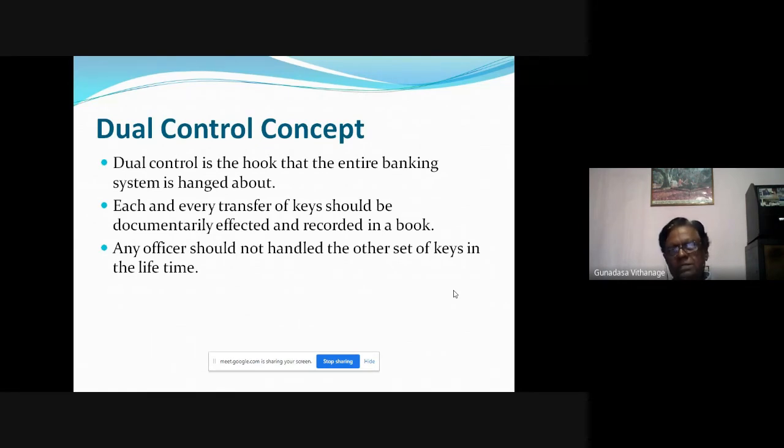If one person handled both keys, the set of keys and the set of lockers definitely have to be replaced. It costs about 50,000 rupees. Therefore, handling keys is a very important role in the bank and finance sector. You should not give the key to any unauthorized person unless the management authorizes him. Dual control is the most important thing.